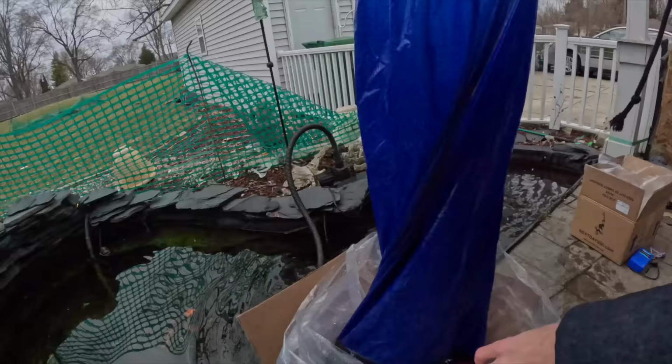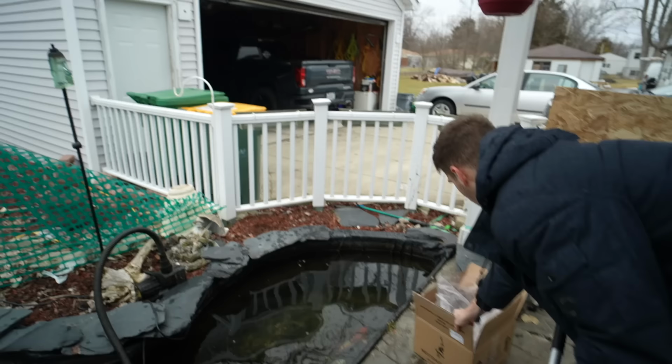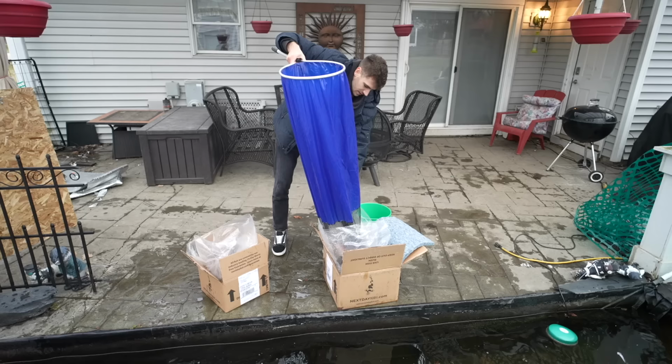Get him? All right, so we got the 2 big koi in here. Guys, look at this. Unreal. That is such a deep red. All right, we're gonna put the smaller ones in the smaller box. Calm down, boys, calm down. These are gonna be some heavy boxes. Let's get them in the car.